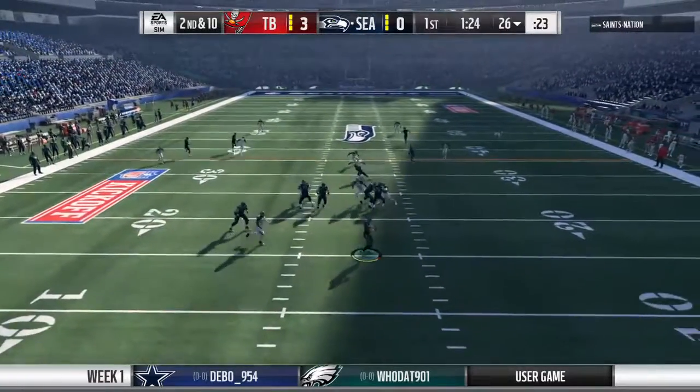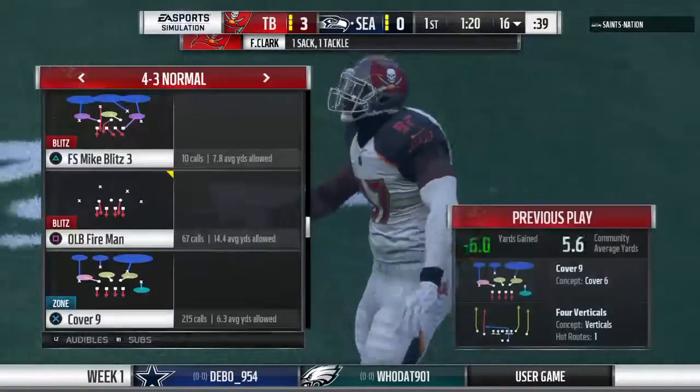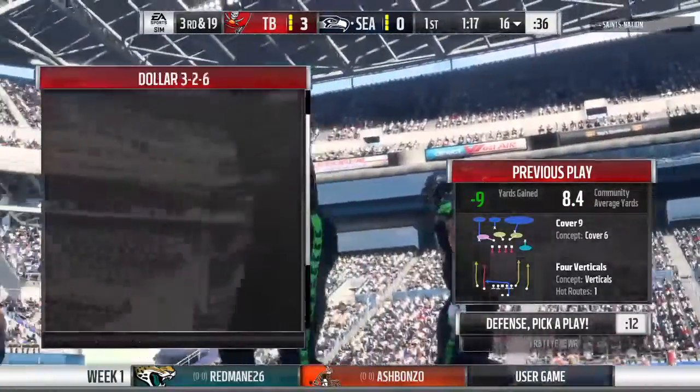Now he'll look to throw here on 2nd and 10. Oh, the Buccaneer pressure too much. Down he goes. Frank Clark, he's the one that got to him. He takes him down for a loss of 9.